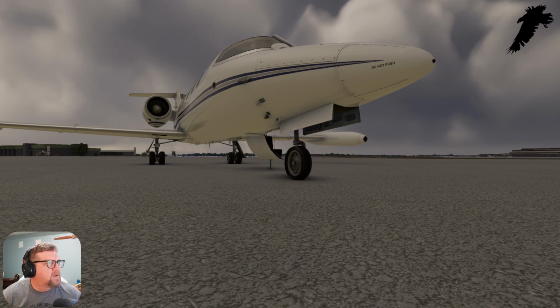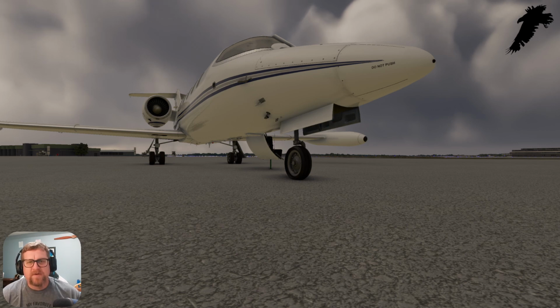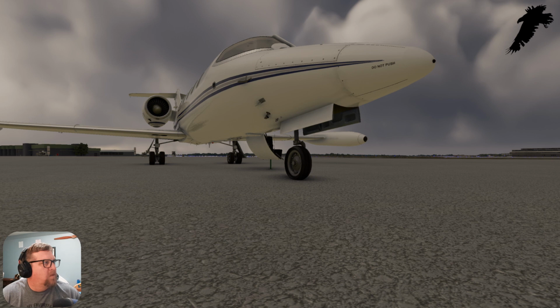We've been doing this for a little while, by the way, and we'll talk a little bit more about that as we go. But it's our attempt to visit every Class Bravo airport in the U.S. And we're more than halfway there. Here is the flight plan, folks. Let's get zoomed out here and show you what we've got.